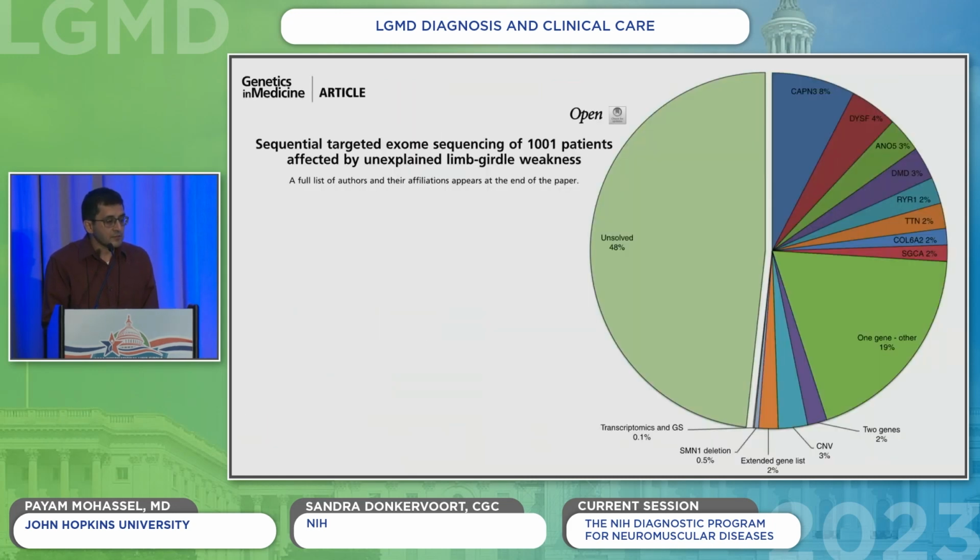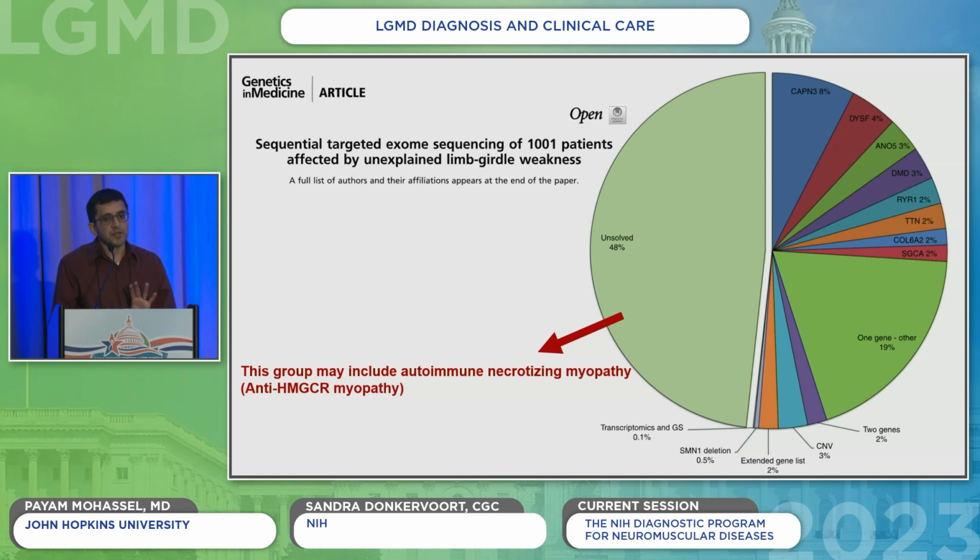So to put this in a picture, I'm going to use this paper that was published a few years ago from the MyoSeq project out of Newcastle. In their cohort, like many other cohorts, when they do extensive genetic sequencing, they're able to identify a known genetic cause for their disease in about 50% of patients. The take-home message here is that it's possible that some of those unresolved patients may actually have not genetic muscle disease and may have necrotizing myopathy. I'm going to illustrate that with an example.